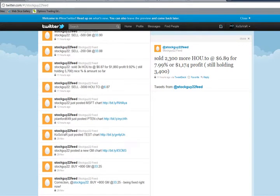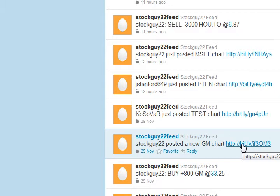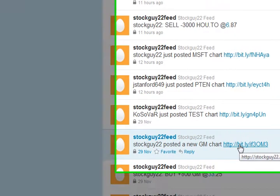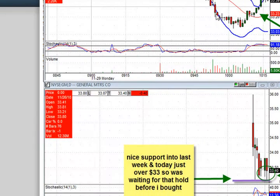But here's an example. This was yesterday. I had bought GM, 800 shares at 33.25. This was posted in the feed in real time. Sometimes it might take a minute or so to come through, but it's right after I'm buying it that it'll go through. Right after that, I'll post a chart of why I'm buying it. So if you can see here, I saw it bouncing off the lows. I'd watched it already last week, so I was waiting for it to base around the 30s. Saw some nice tweezers, and I picked it up as it was broken through the 20 period. So that would all be posted in real time.